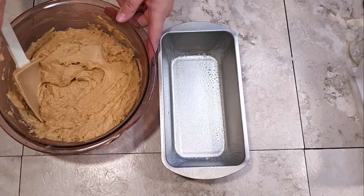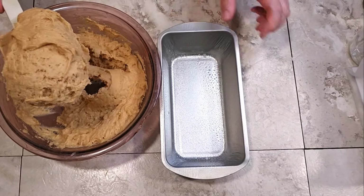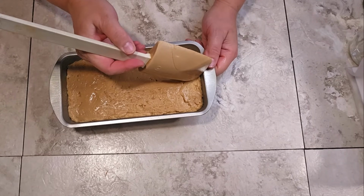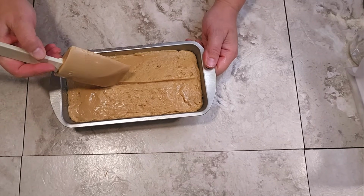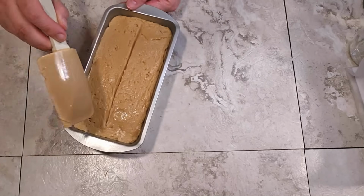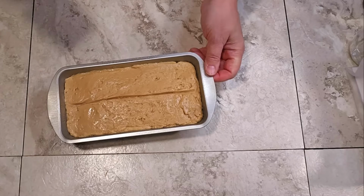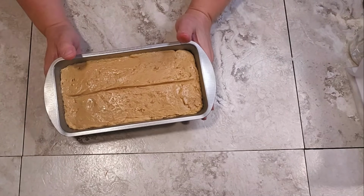All right, I'm just going to go ahead and get my batter into the pan. Once it's spread evenly in the pan, you can just go ahead and make a little mark down the middle of the loaf, just because they tend to naturally split, and this will kind of help it. So I just do that with my scraper. I'm going to go ahead and put this in the oven.